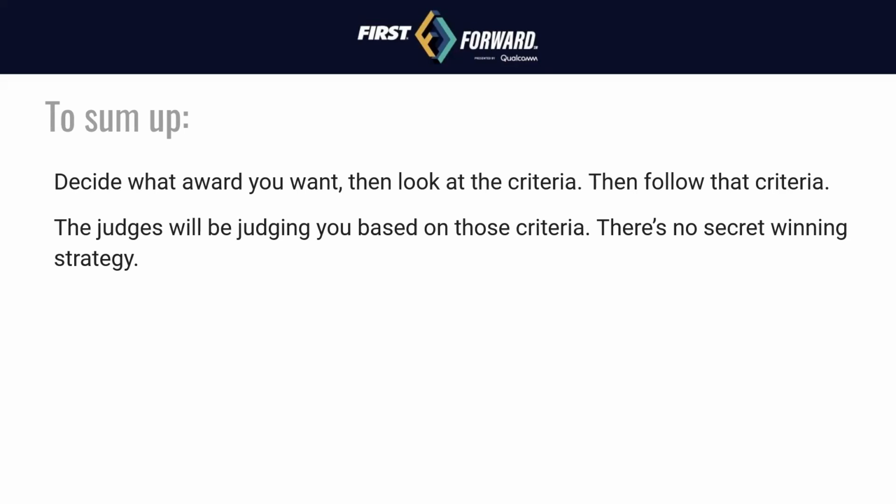If there's something that is really amazing about your team, maybe you've decided that you want the Motivate Award, but there is a really cool connection that you made to the President of the United States, it's okay to change what you're going for, just as long as you follow the criteria.